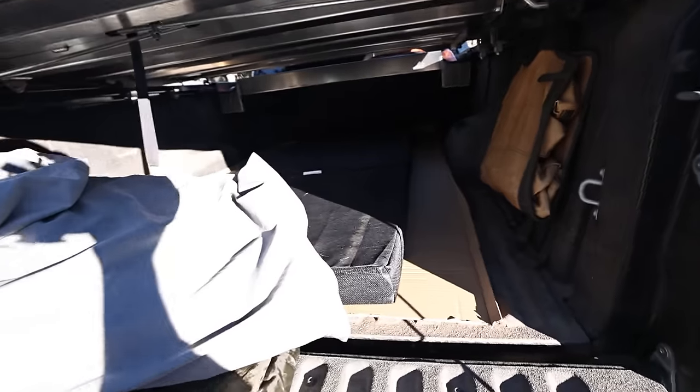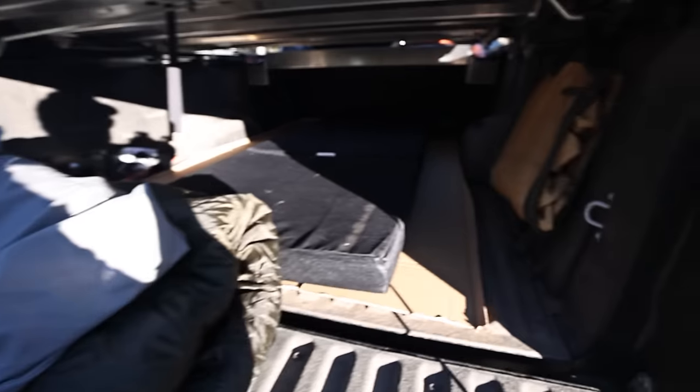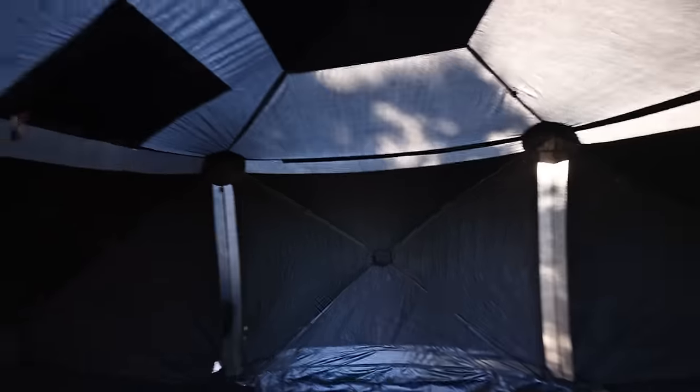So really more than I need, but I'm looking forward to this nice little cozy den in here. Oh, I did bring a pillow because, let's be serious, might as well be a little bit comfortable. Let's go check out Talon's over here. Ooh, it's got a floor in it, like a full hangout area.